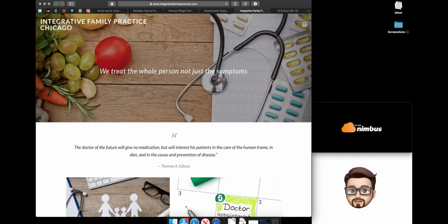Okay, let's go into the next website, Integrative Family Practice Chicago. Okay, I like the banner. It's got this fresh food here, and it's got the medicine on the other side, stethoscope. We treat the whole person, not just the symptoms. Okay, that's a clever phrase. It's clever and cute, but it's not clear. So what does that actually mean?